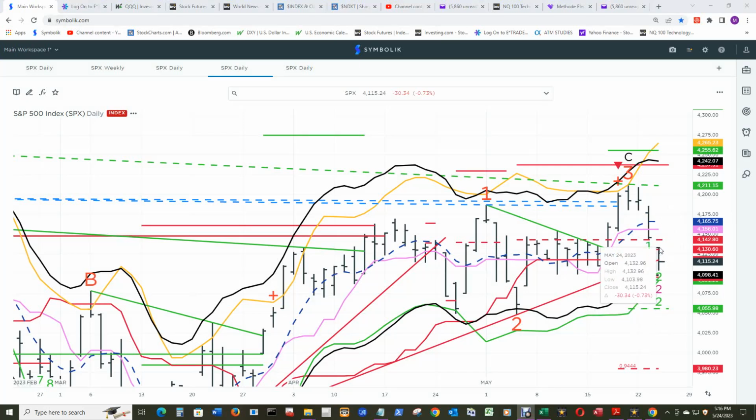Price gapped down to open this morning on the 24th. So there's a gap here between the low of this bar and the high of this bar. Because it gapped down and closed under the demand line, it was qualified. So now a close above this demand line level, 4117.45 for end of day on the 24th, would cancel this qualified demand line.